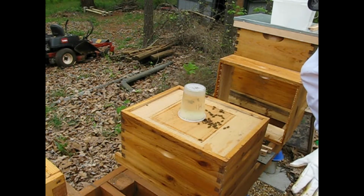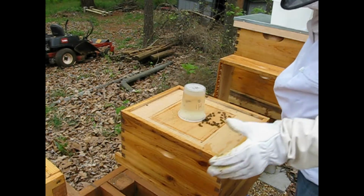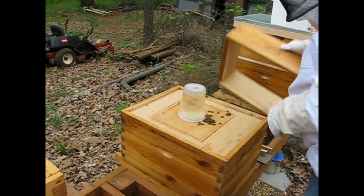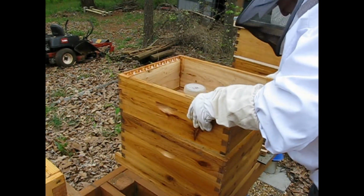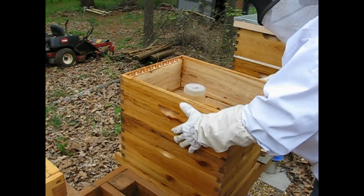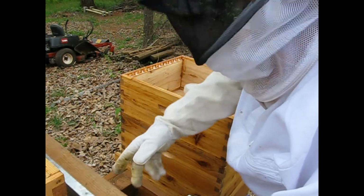As you can see, they're not aggressive, but they'll be crawling up underneath there and upside down and sticking their little tongues in there and drinking that stuff up. So I'm putting this extra hive body on here so that they've got some clearance. And now I'll put the lid back on, which has tons of bees under it. Ugh.